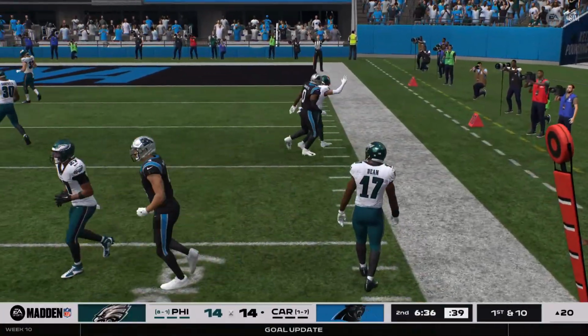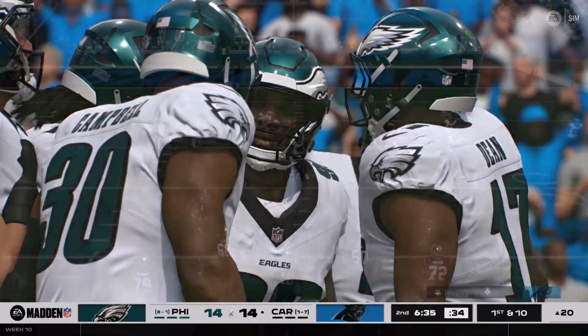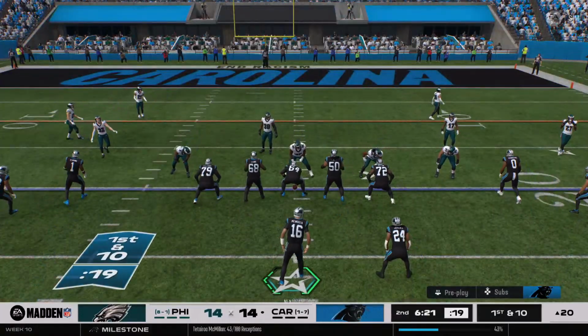He's going to be out of bounds, but he will have enough to pick up a first down. 5-yard gain on the play. That's good.